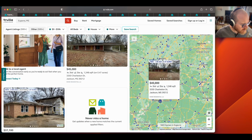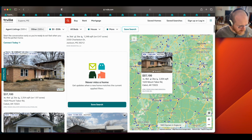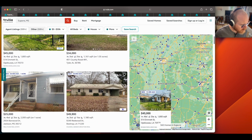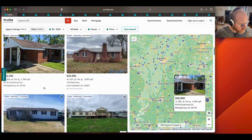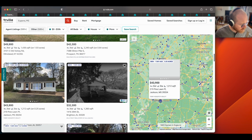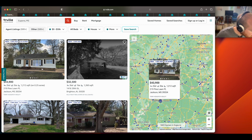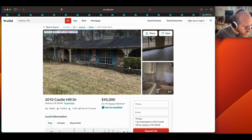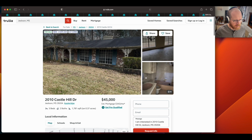There's another brick ranch. Mississippi. Brick ranch with a huge addition. Arkansas. One day ago, this guy looks like he's in move-in ready condition-ish. Big ranch. See, this fancy, this means this was a nice house at one time. We're not talking a cheap ranch. This was a nice ranch.